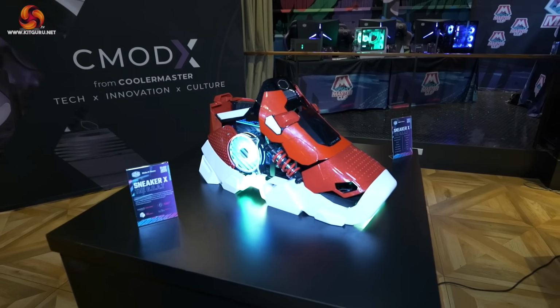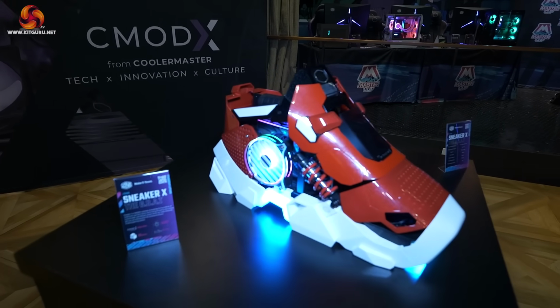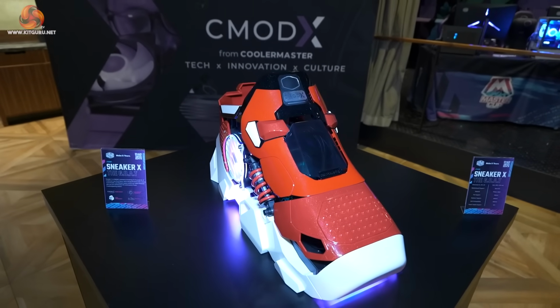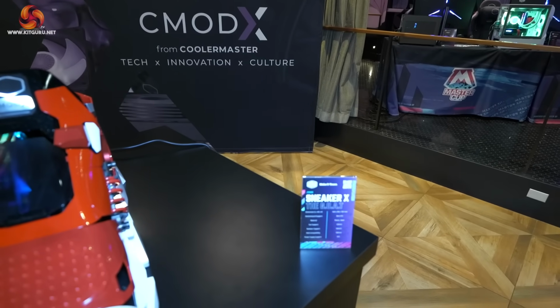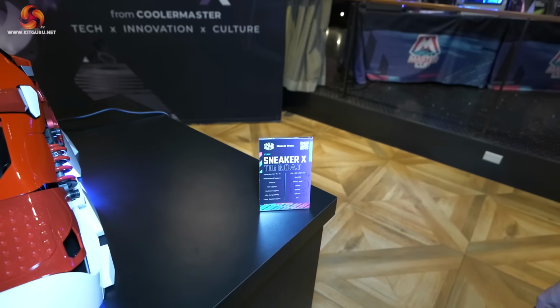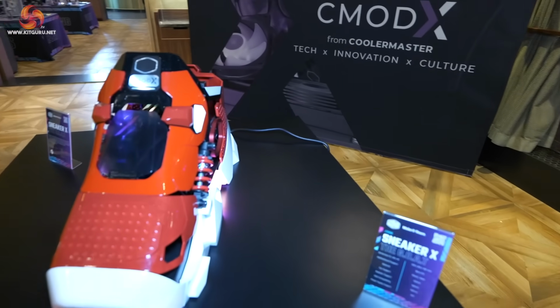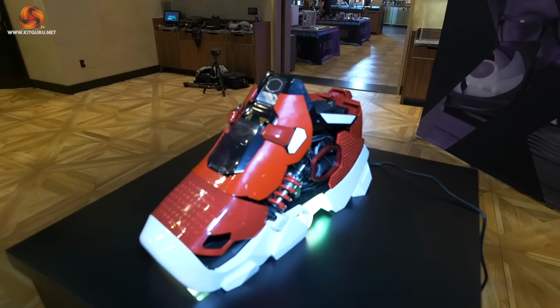This is a PC case, and I'm just going to let that sink in. Cooler Master is one of those companies that holds competitions with modders, and this was a winning design. And they've decided to make it into an actual PC case, such that there is a spec on this card over here. So mini ITX as you'd expect, and SFX power. We look forward to seeing the final product, that's all I can say, because it seems utterly bonkers.